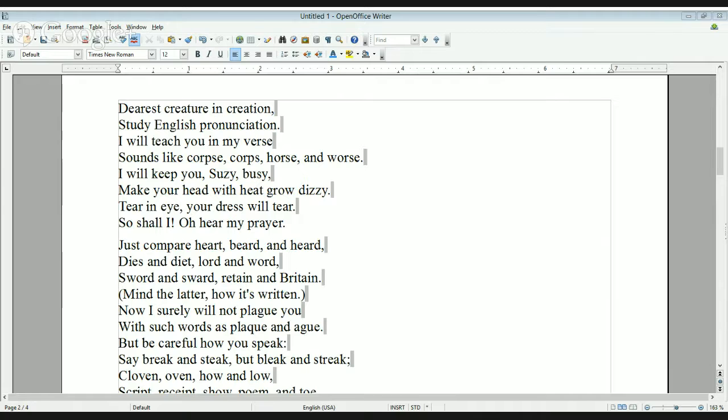I'm going to read the first paragraph and then ask you to read the first paragraph as well. Okay. Dearest creature in creation, study English pronunciation. I will teach you in my verse sounds like corpse, core, horse, and worse. I will keep you, Susie, busy, make your head with heat grow dizzy. Tear in eye your dress will tear, so shall I, oh hear my prayer.